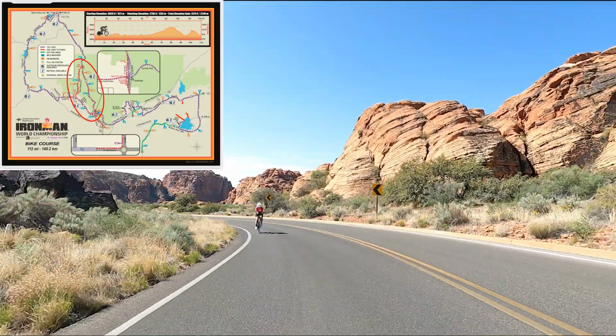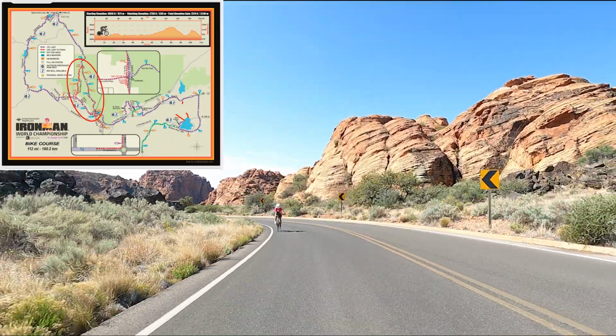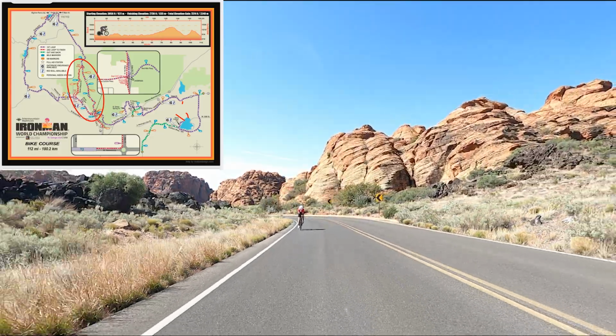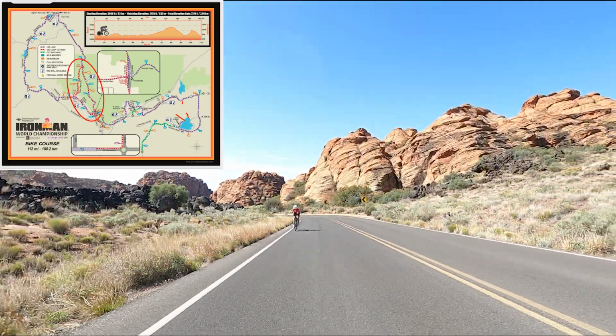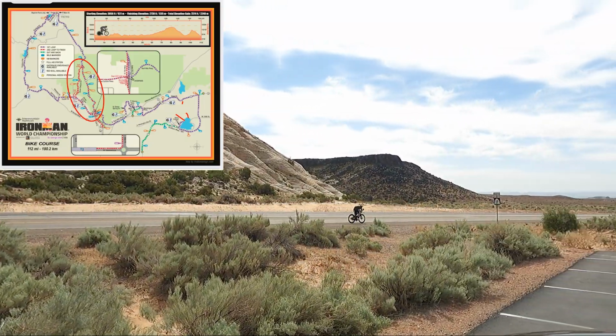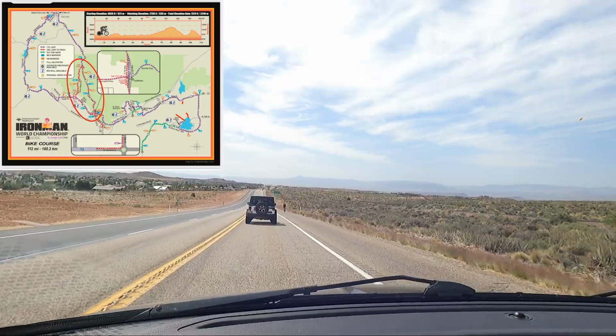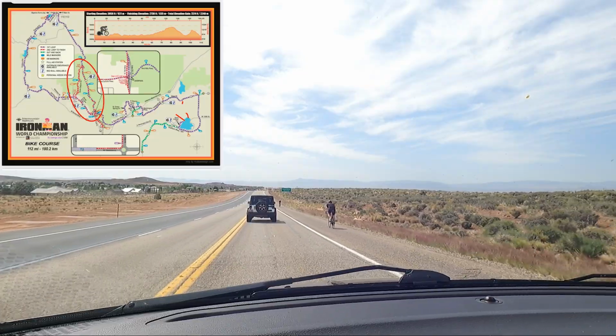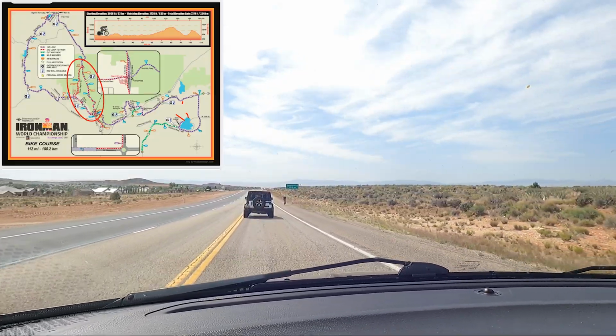and obviously it's quite beautiful. And then after the Snow Canyon climb, we turn right back onto Highway 18 and do that fast part of the descent again. So it's really nice to push relatively hard up Snow Canyon, knowing that you're going to get a 15 minute fast descent and rest the legs back into town.